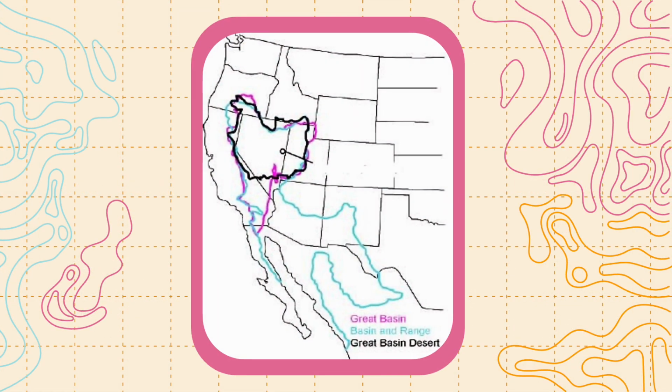The Great Basin that the national park is named after covers a massive area. It extends from the Sierra Nevada mountains in California to the Wasatch Mountains in Utah, and from southern Oregon to southern Nevada. This graphic serves to highlight the huge region that its unique geology covers.